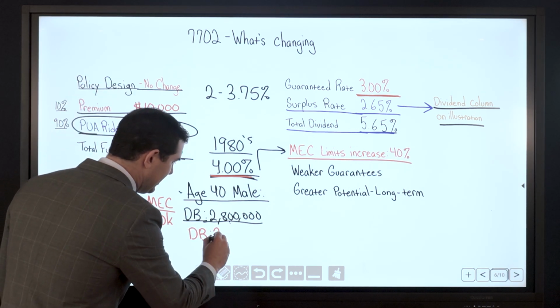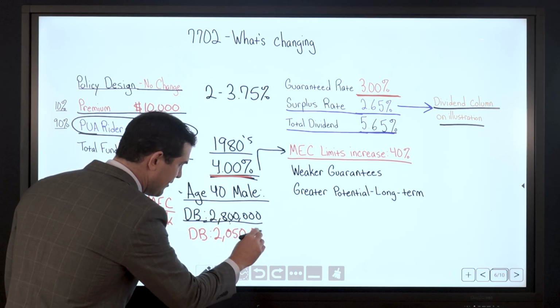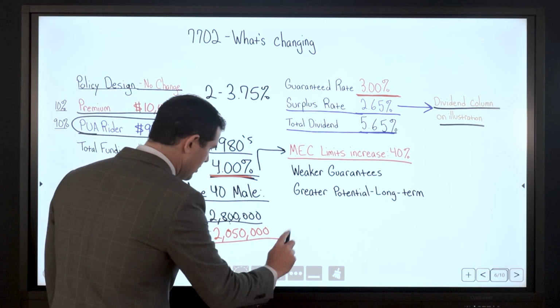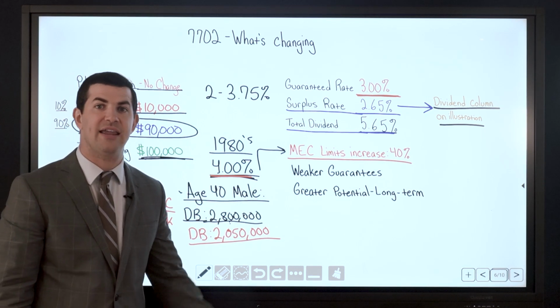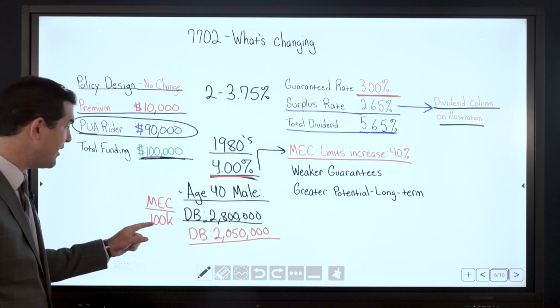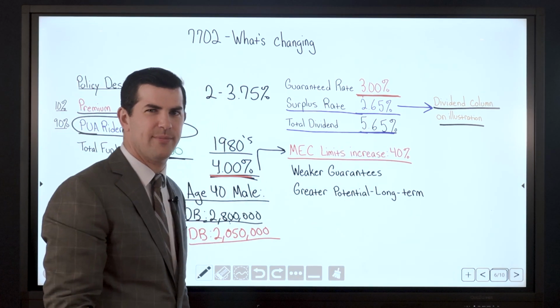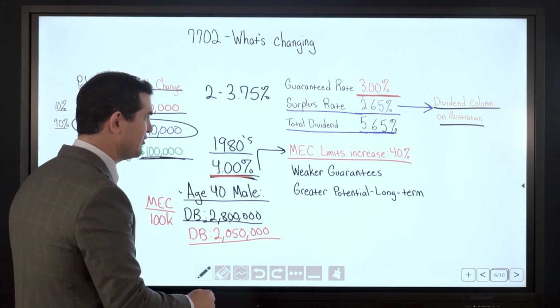So the death benefit needed for the individual that says, hey, the death benefit right now I don't care about, I want maximum cash value, we would need a death benefit just north of $2 million. That gives a 40-year-old male a $100,000 MEC limit based on a 3% guarantee. If that doesn't make sense, please comment in the comment section below.